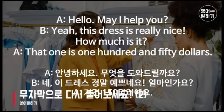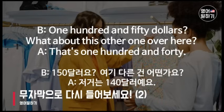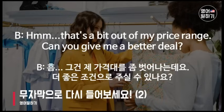Hello, may I help you? Yeah, this dress is really nice. How much is it? That one is $150. $150? What about this other one over here? That's $140. That's a bit out of my price range. Can you give me a better deal?